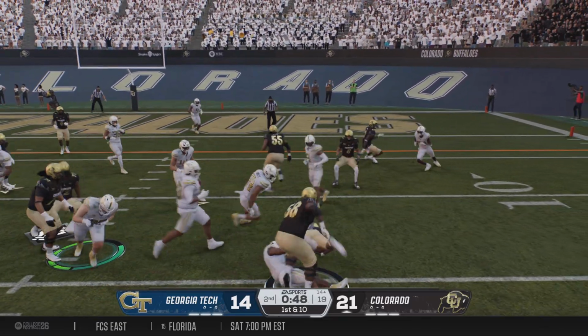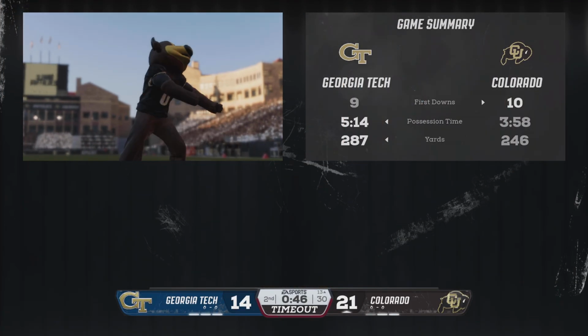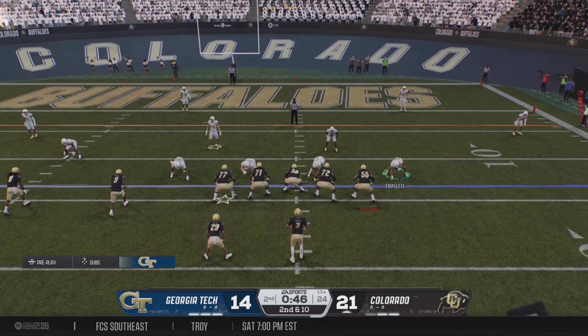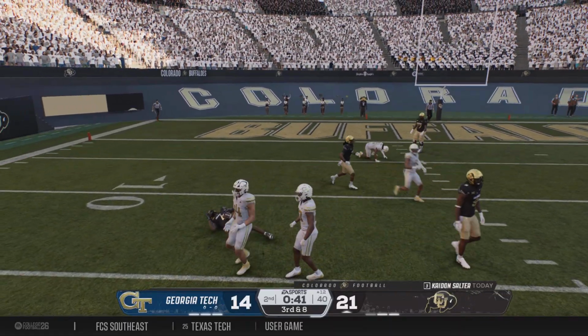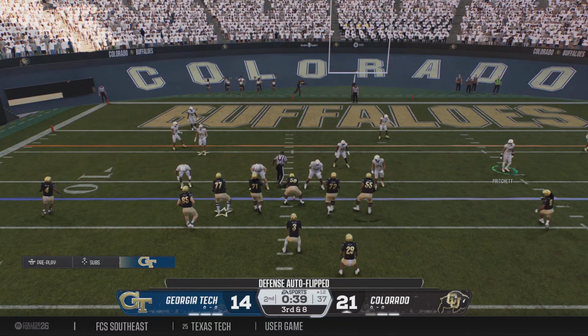Leaves it with the back. He is going nowhere. Stop at the line of scrimmage. The offense will quickly use a timeout. Second down coming up on this red zone opportunity. The pull and throw off the RPO. They'll spot the ball at the 12 after that completion.